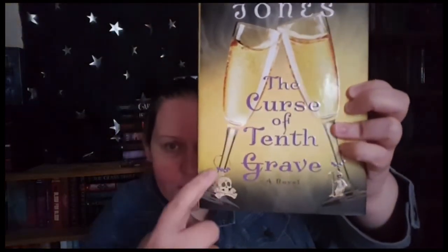The Curse of the Tenth Grave by Dorinda Jones. I love the first book, First Grave on the Right, or something like that. Because the covers, they're awesome. Look at the little skull, wine glass charm, and then the little Grim Reaper charm. The first book has a heel, a shoe, and on the top of the foot, it's a diamond encrusted skull head that connects to the shoe, and it's just beautiful. And the cover intrigued me. I don't remember what the first book is about, but I remember the cover, so I need to finish reading the books.